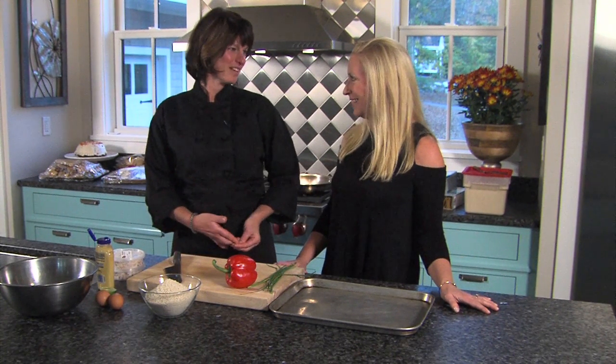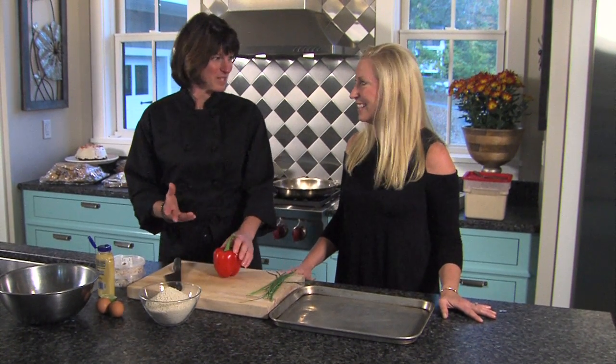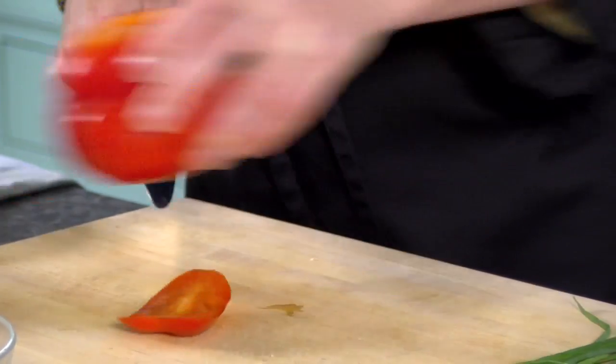Yes, we're going to make some crab cakes. Have you ever made crab cakes before? I can't say I have. Not today, anyway. No, not yet. Okay. All right. We're going to make crab cakes. And everyone probably has their own special recipe, but mine is pretty simple. But this is the way I like to make them.